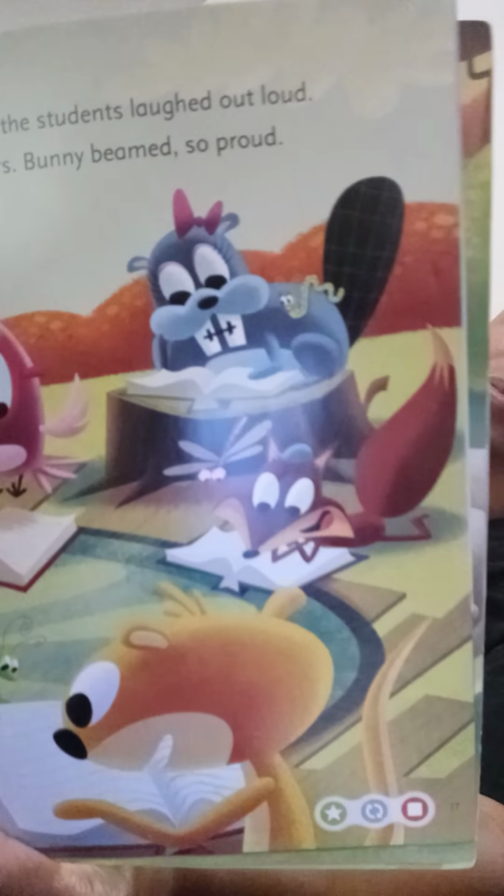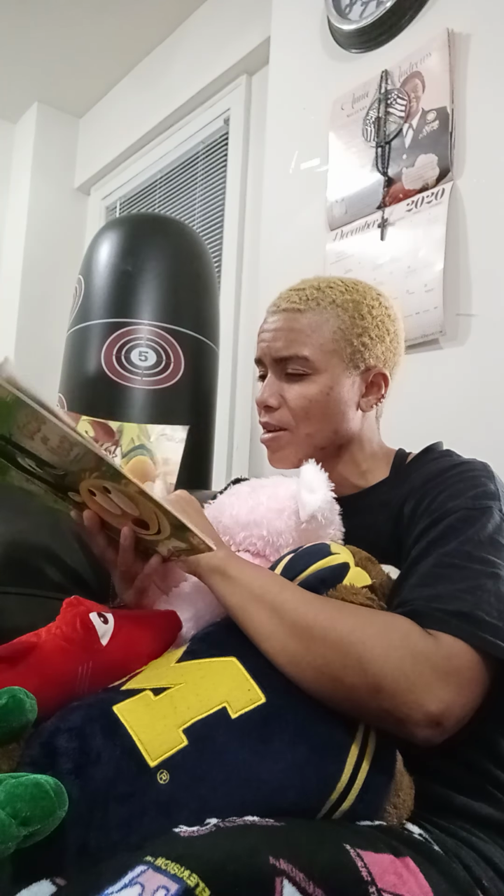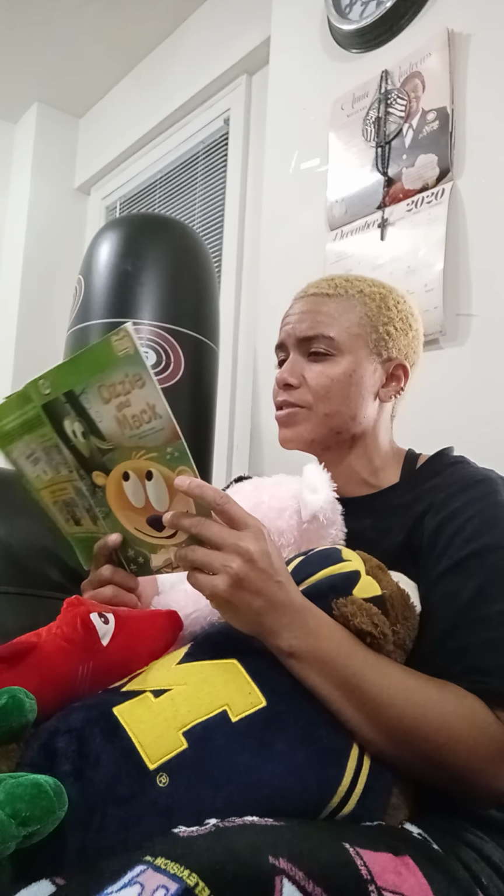Oh, wow. She did a good thing. She let them all bring their pets. Y'all see the story circle got bigger. They don't run out of room in the class. Oh, they all got pet bugs, so that's cute.